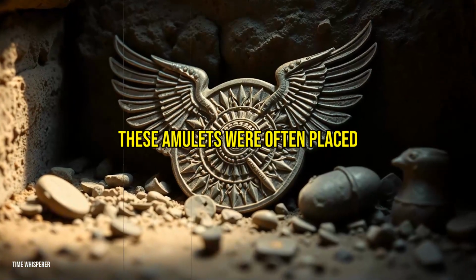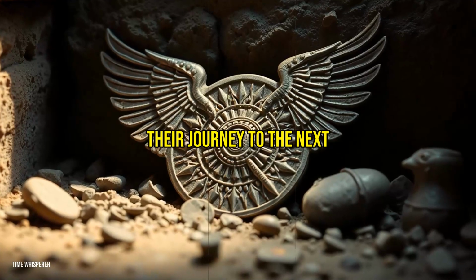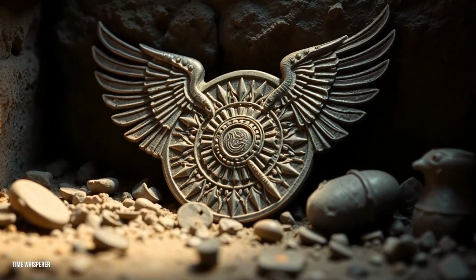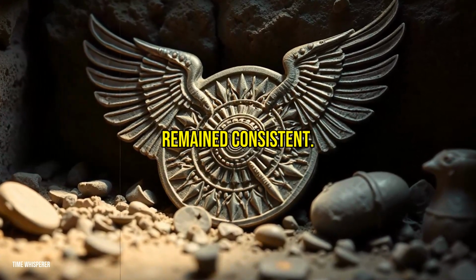These amulets were often placed in tombs, ensuring that the deceased would be shielded on their journey to the next world. The design of the winged sun disk varied slightly over time, but its core elements remained consistent.